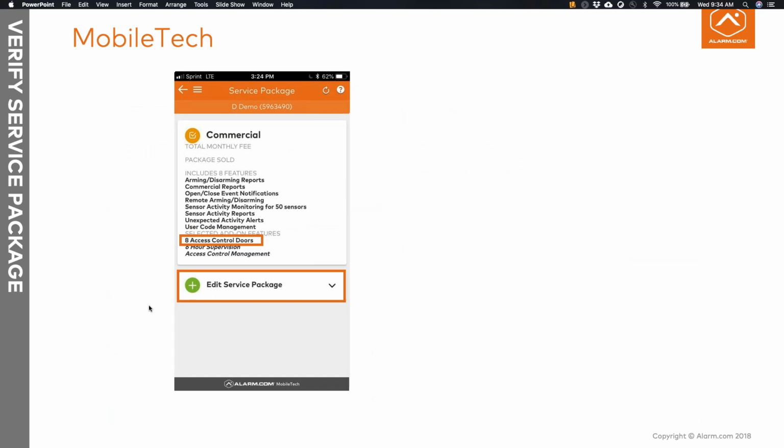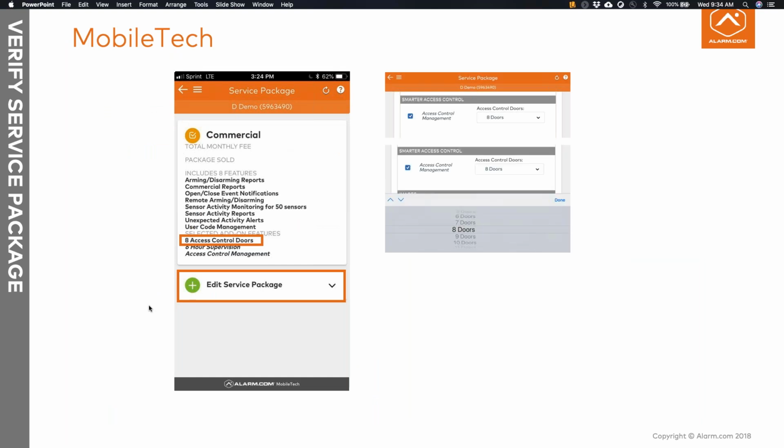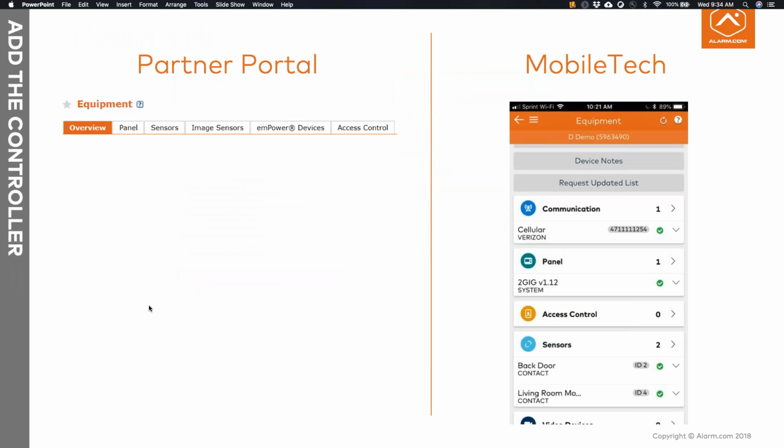Same thing on the Mobile Tech site, go to packages. You'll see the number of doors listed. This one has 8 access control doors. If you want to edit it, you just edit service package, select the number of doors, and you're good to go. And then kind of as a last resort, if you get to this page and you don't see the access control tab on Mobile Tech here or on the partner portal, you've got to make some changes on the account in order for it to work.